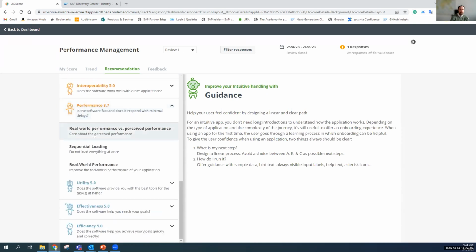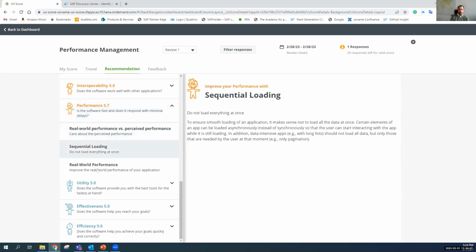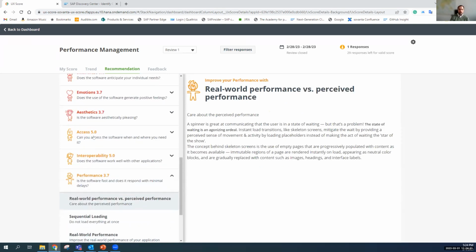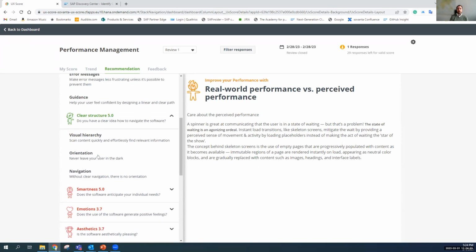Performance issues. We have also 3 different areas here within the performance area that you can see. So we're not just giving you the data, we're also giving you kind of the elbow nudge on how you can also work to improve over time with low-hanging fruit, with best practices that our organization sees, with what we're doing with our customers as well.